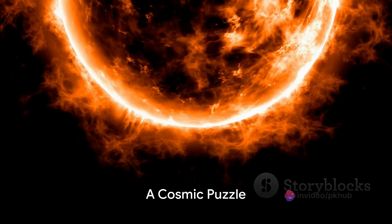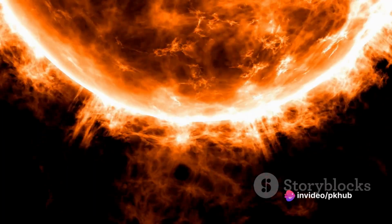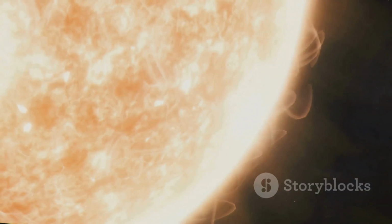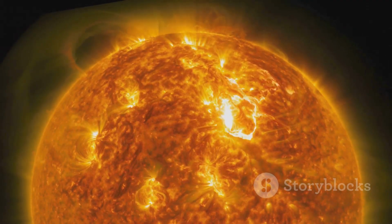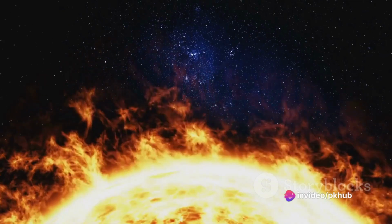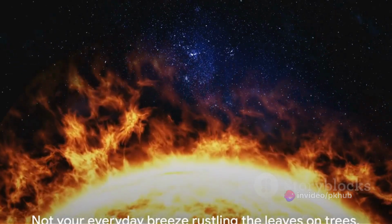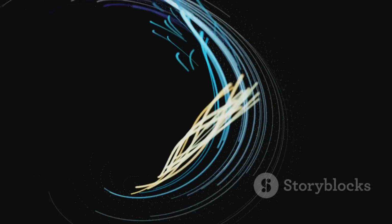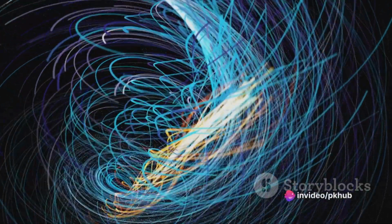Have you ever pondered about the invisible forces that constantly blow from the sun and affect our planet? This is not some mystical force, but a scientific phenomenon known as the solar wind. Imagine this: a stream of charged particles bursting from the upper atmosphere of our very own star, the sun, and hurtling through the cosmos. But don't be fooled by the term wind. This isn't your everyday breeze rustling the leaves on trees. No, this is a gust of particles and magnetic fields, a cosmic tempest that never ceases.